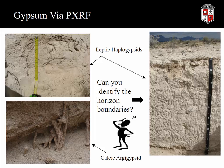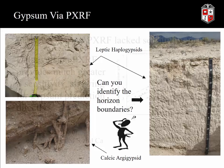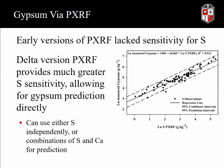But what if we were able to actually scan up and down that entire profile and look at elemental data as a way to differentiate different soil horizons? The early versions of portable X-ray fluorescence did not have very good sensitivity for sulfur. So we had to use calcium as a proxy for gypsum. But that was a problem because you also commonly have calcium carbonate co-precipitated with calcium sulfate.